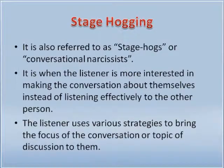Stage hogging is the style of listening where the receiver is more interested in turning the focus of the conversation to themselves. These listeners are called stage hogs or conversation narcissists. One of the strategies used in stage hogging is the shift response, which, as mentioned before, is changing the focus of the conversation to themselves rather than listening to the speaker. Another strategy used by stage hogs is interrupting the speaker, which can cause rifts between the speaker and interrupter.